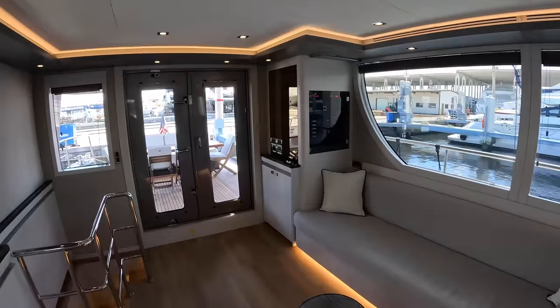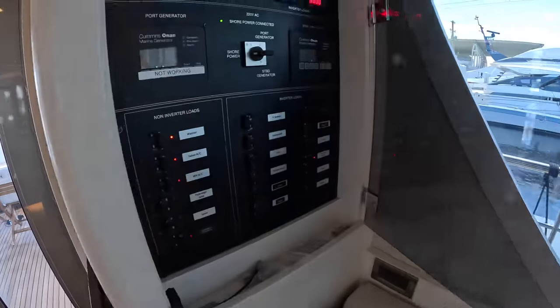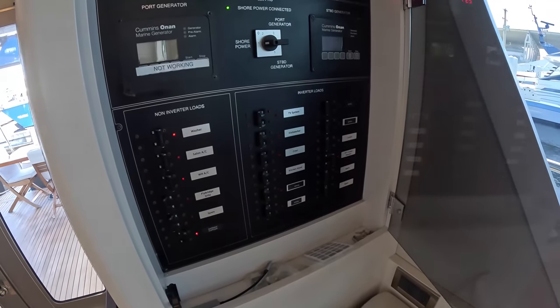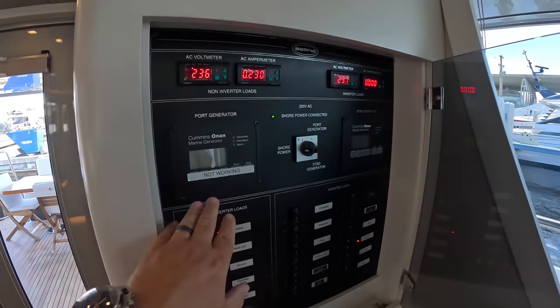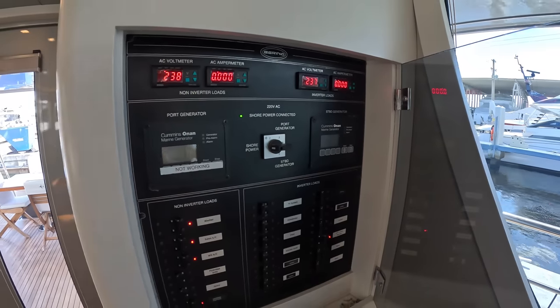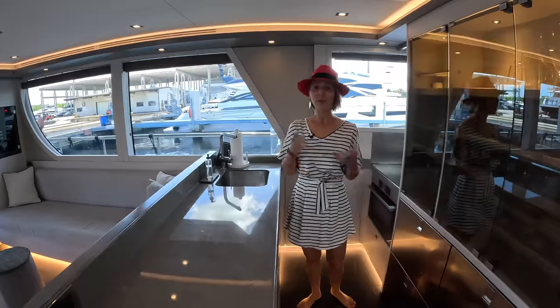We actually did not, but there are high voltage breakers for the air conditioning and the galley, as well as TV and entertainment system. The awning and generator remote controls are on there right now. It says not working because we will see later in the engine room, they're actually getting rebuilt or finished. Are you ready for the galley?